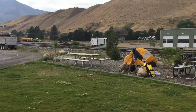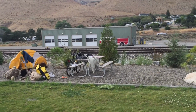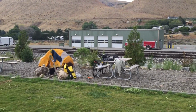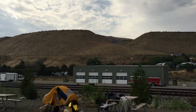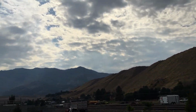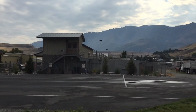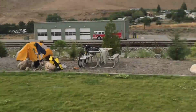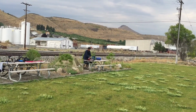Got some railroad tracks behind us. Hopefully the trains won't be coming through, but who knows. Besides that, it's no worse than where I live by the highway, but the highway's pretty quiet. So clouds are clearing up. We're supposed to have some cloudy day tomorrow, but not rain. So that'll be nice.